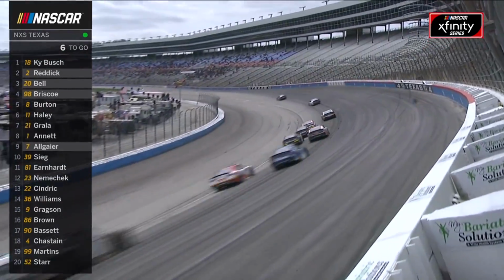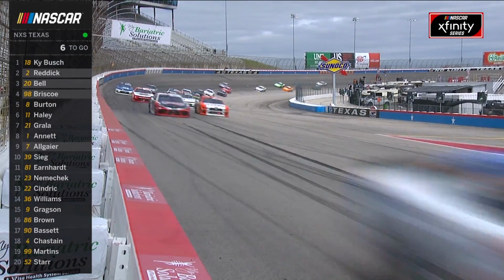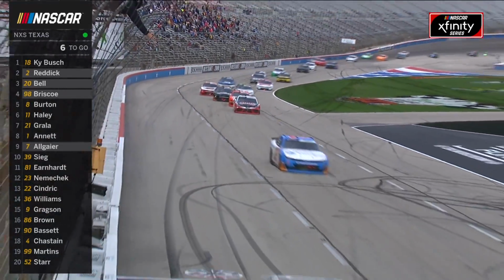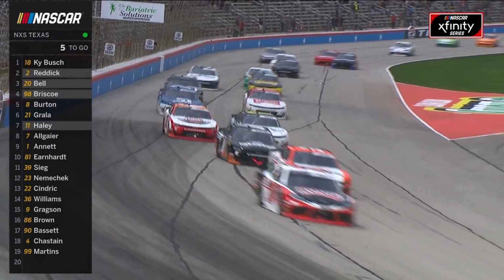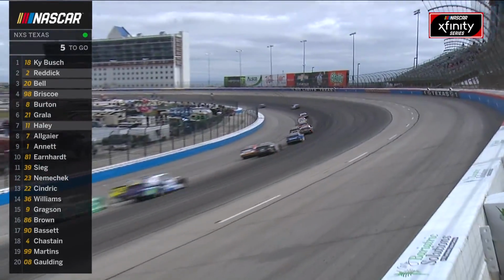Well, it all came down to the launch. Yes, and it did. The 18 launched better than the 2. All right, 5 clear left. Goodbye, 5. Yeah, he was shot out of a cannon. 5 remaining for Kyle Busch. Take your marks now. I promise you, Reddick's not going to go away, though.